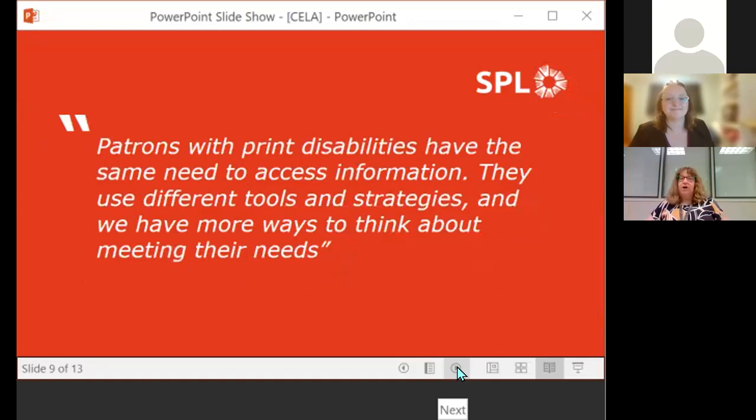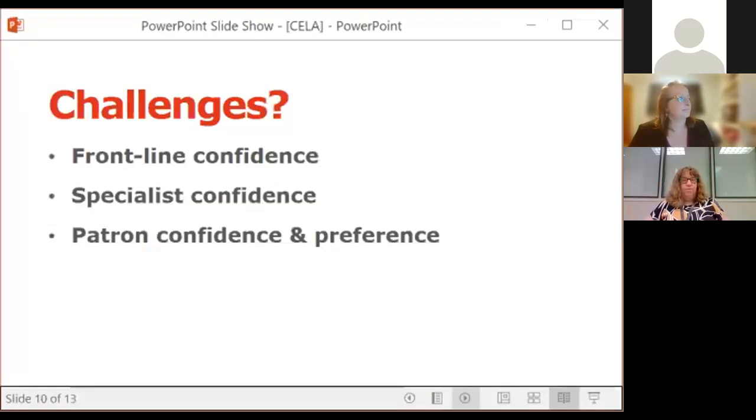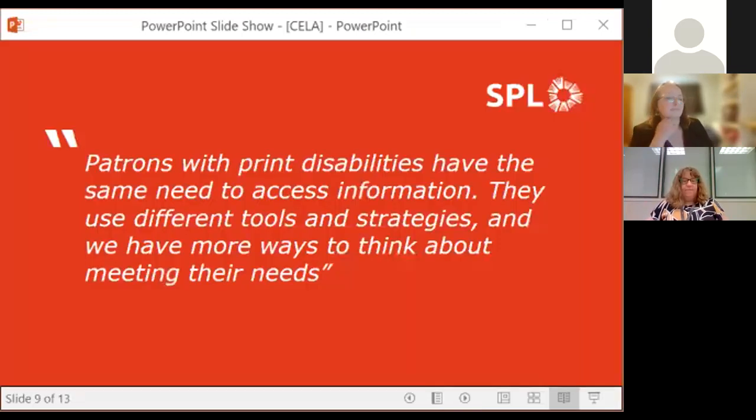Okay, now I'm going to talk about our practices. We discuss the difference between an outreach patron and a print disability patron. Someone who is an outreach patron, it's usually due to health, age, disability, may just need extra time with their materials. But somebody with a print disability needs the print disabled card so that they can access a variety of formats to meet their needs.